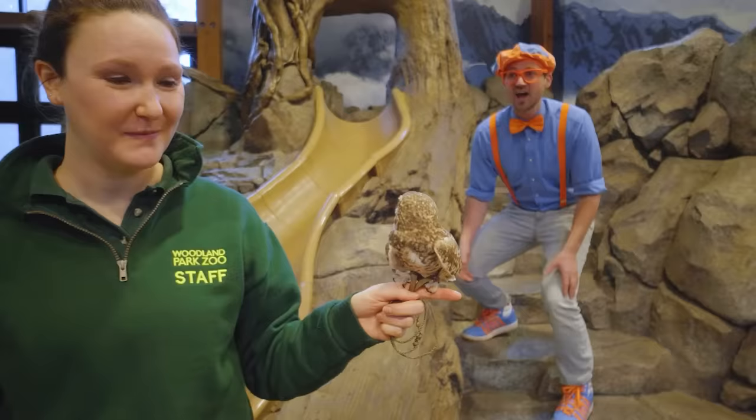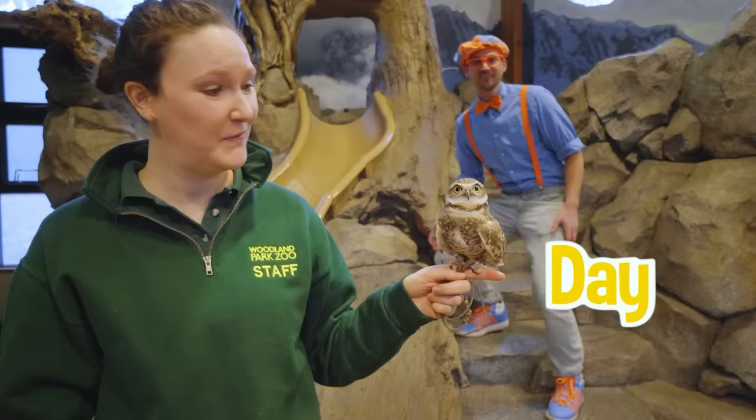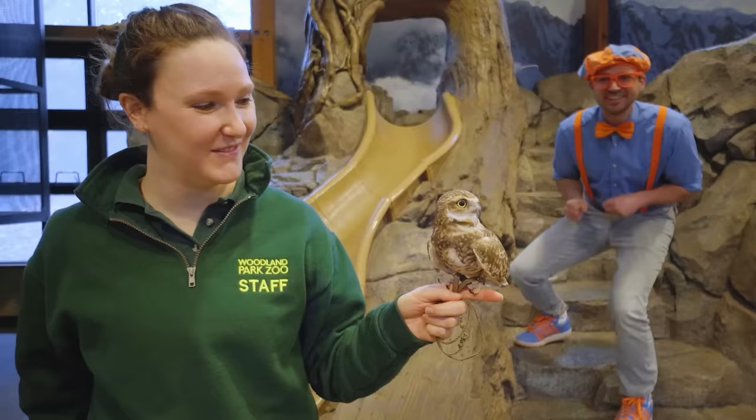Is it like other owls where they go out at night and look for food? Other owls are nocturnal, which means they're awake at night, but Papu is diurnal. He's awake during the day. Whoa, that is so cool. Papu is so cute. Wow, I just want to pet him, but I'm not going to. Can I take a closer look? Sure.